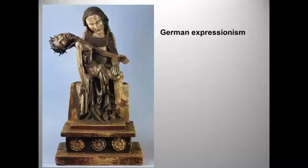If High Gothic Christendom identified with Christ the innocent baby, Christ the ruler, Christ the son of gentle Mary, the late Gothic Christians identified with Christ the suffering servant who had experienced the same kinds of troubles and therefore could help lead us through them.